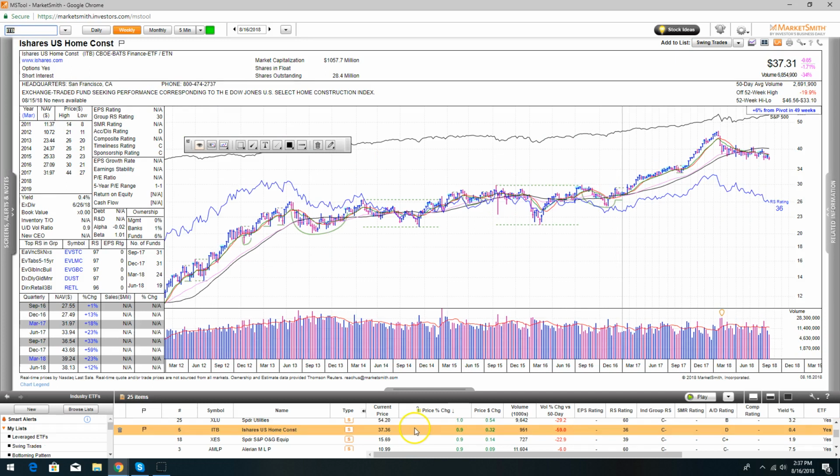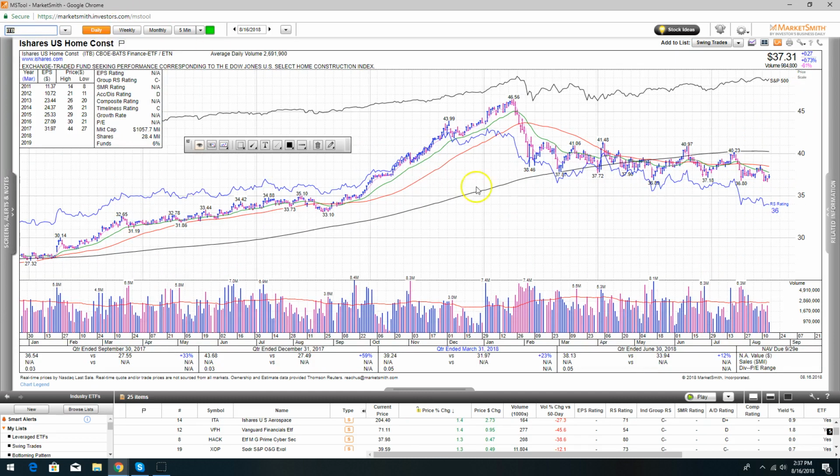Home construction: death cross, downtrend, relative strength not good. I don't really see anything that makes me want to go out and buy home builders right now.